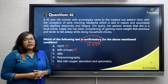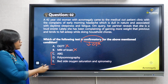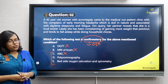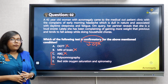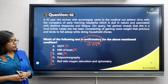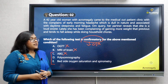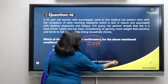So ABG will reveal that the patient might be having some pattern of respiratory failure, but this will not be confirmatory. So we can rule out ABG. Bedside oxygen saturation and spirometry will also indicate some form of respiratory pathology. In obstructive sleep apnea, bedside oxygen saturation can be normal. However, when the patient falls asleep, especially around stage 3 and 4, there tends to be a fall in the oxygen saturation. Along with that, spirometry will show a restrictive form of defect. So this will only aid in the diagnosis of obstructive sleep apnea, but it's not conclusive enough to diagnose this condition. So we can rule that out as well.